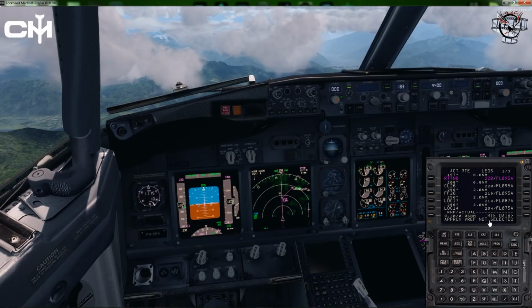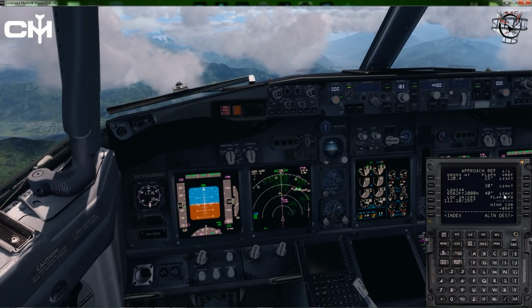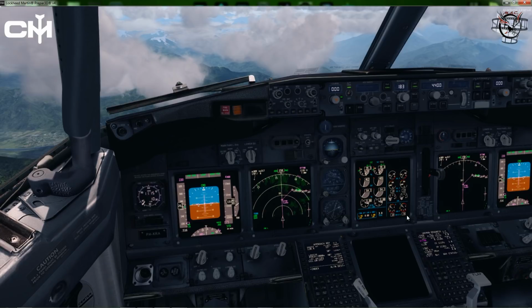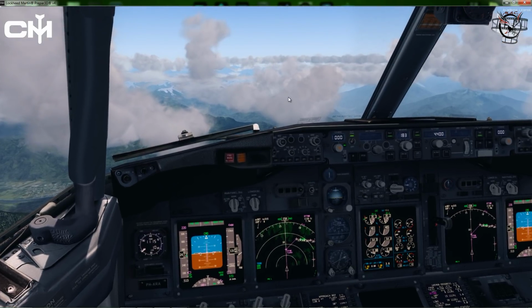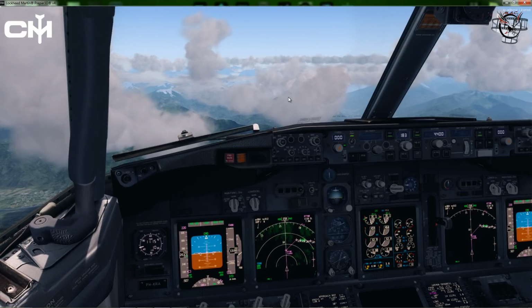All right. Let's see. Approach in FMC as required. We do need to take care of our approach VREF. Not selected yet, no surprise there. So hit initial reference. We're going to do full flaps, 126 knots, because I don't want to mess it up. So 126 will be our landing ref speed, and our approach speed will be VREF plus 5, so 131.